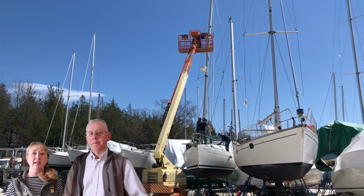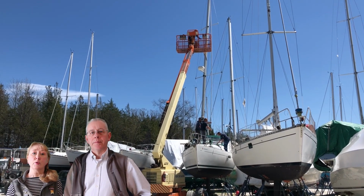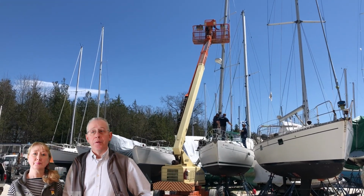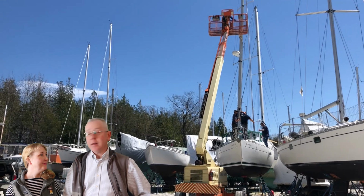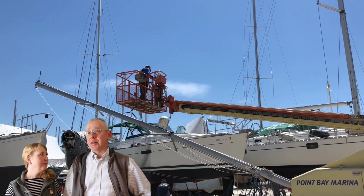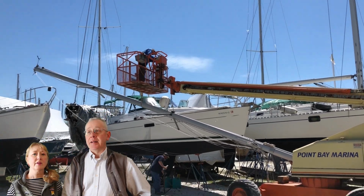So when we decided to take it down the Lake Champlain Canal, we had to take the mast down. Yeah, because there's a lot of low bridges and stuff like this, so the first part of sailing down the canal is becoming a motorboat. Exactly. I tell you, the guys at Point Bay Marina, as you can see here, they have this down to a science. They were very professional.